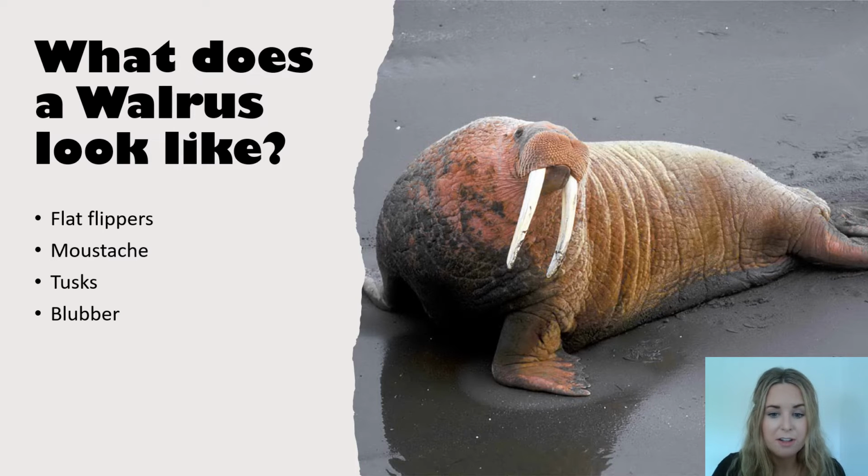The tusks are also used for defending themselves and for showing off and trying to attract a mate. Tusks are found on both males and females, and they keep growing throughout their lives. The tusks are actually canine teeth and can grow to about 1 meter long. The whiskers on walruses are very sensitive, and they're longest around the corners of their mouths. These are used to help the walruses find their favourite meals.